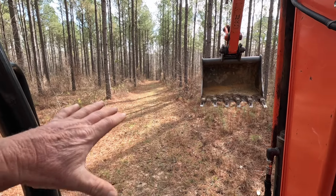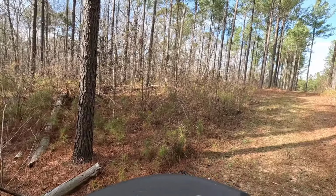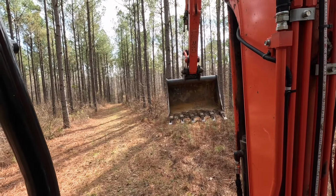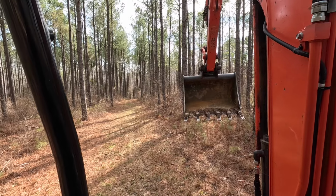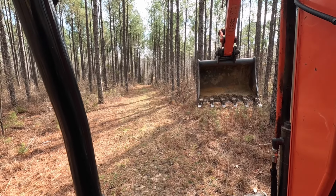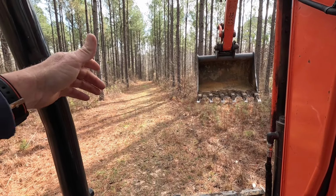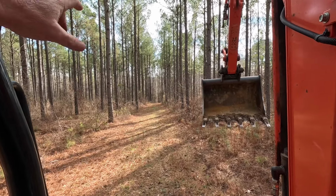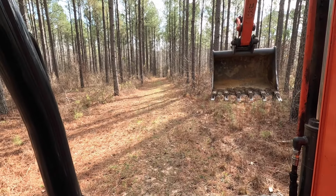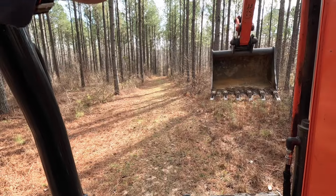So last year, this wasn't even here. What I did was I came down through here with my blade and ran it for a fire lane, and then this past fall in October, I came back with the Furminator, even though this is closed in with trees, and I hit this with the Furminator. Look at how it opened up, just a green strip down through here.